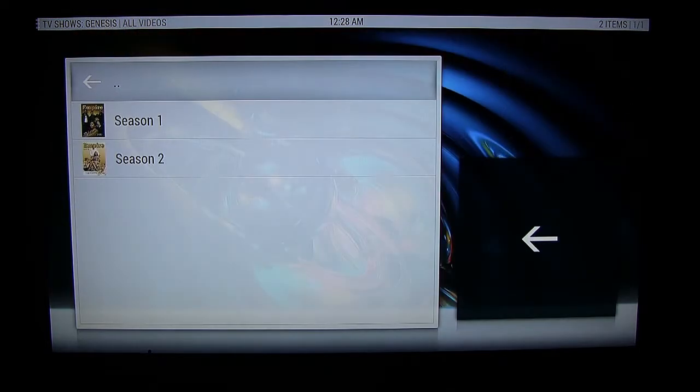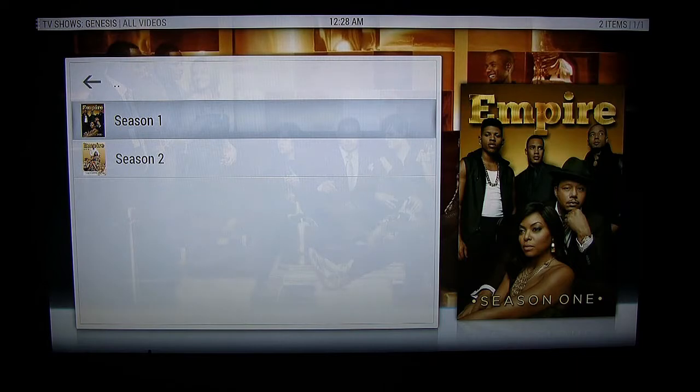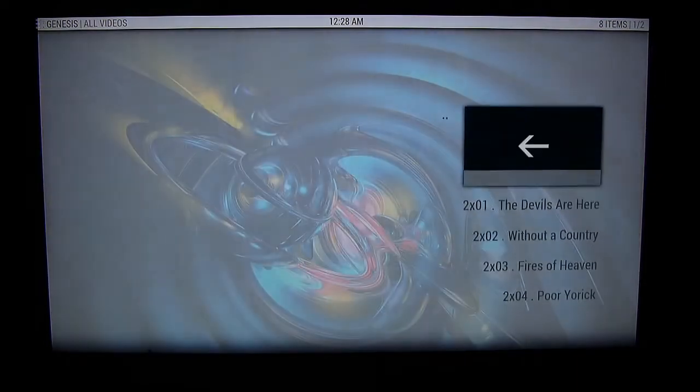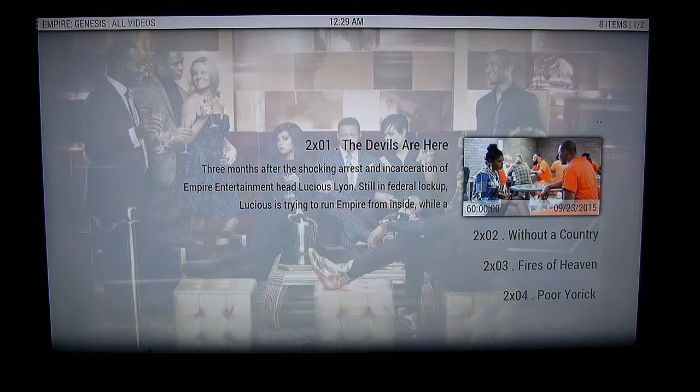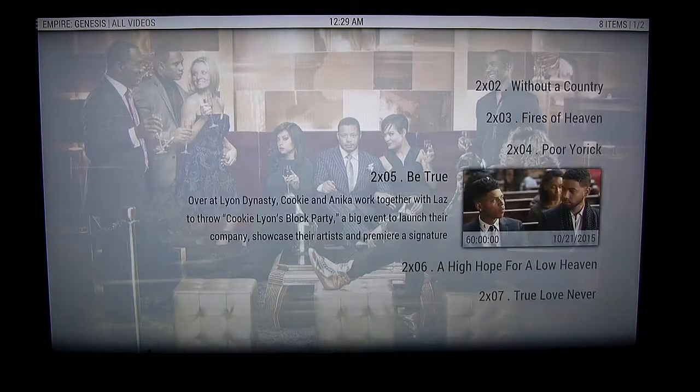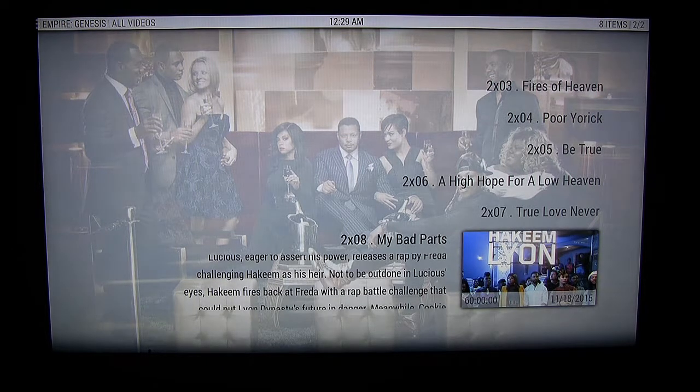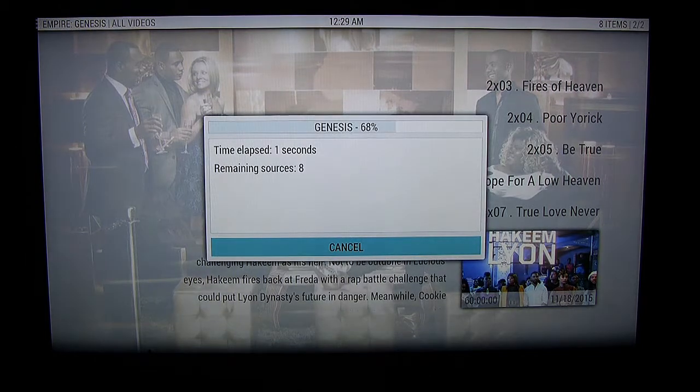So I'm going to go right into Empire, and you see it has all seasons, 1 and 2. It's only been out for 2 years. I'm going to go to season 2. And again, here are the episodes. I can actually pull up this episode commercial free, and the last one was 11/18, which I obviously missed, so I'm going to go right into it. And again, it's going to give me a bunch of streams.